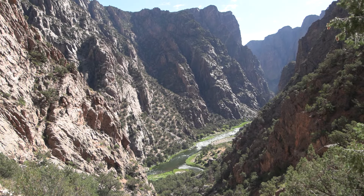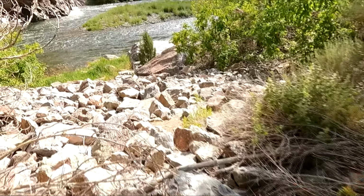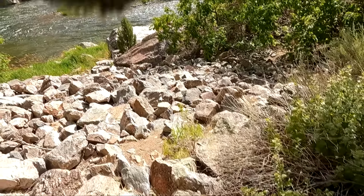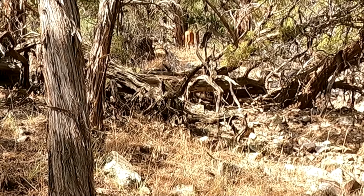So close, and yet so far. I made it to Gunnison River. Good morning, deer. It's not even afraid.